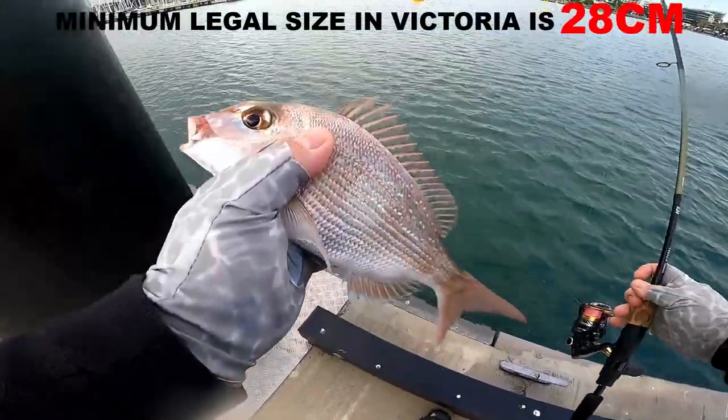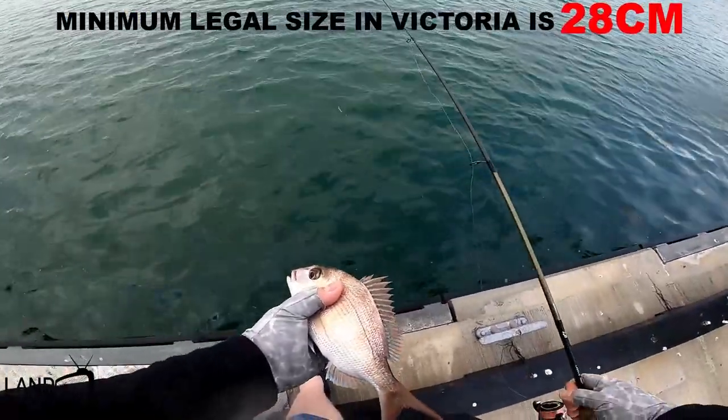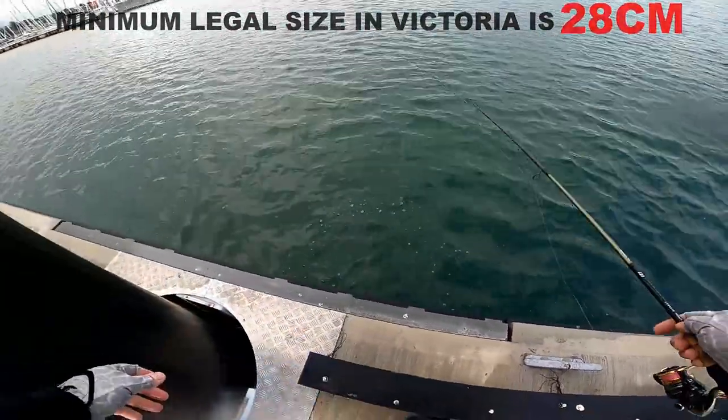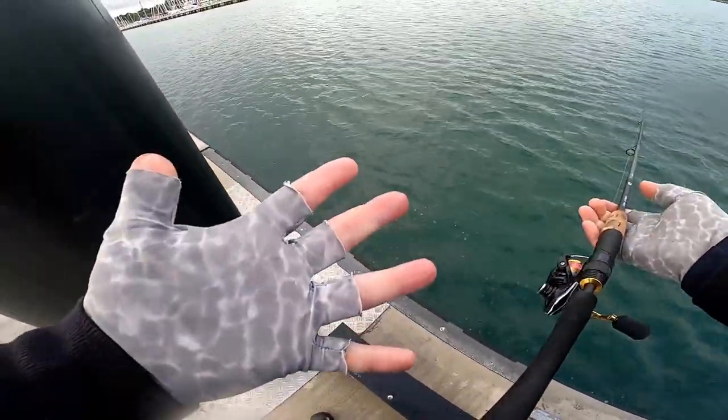Now there's no problem keeping a feed of these pinkies if they're legal. I'm not taking any today, but feel free to get your bag if you can, because they taste pretty good, especially at that just legal size as well. Slime.